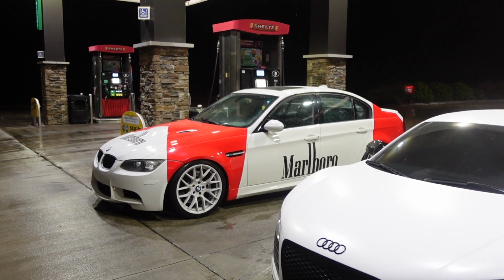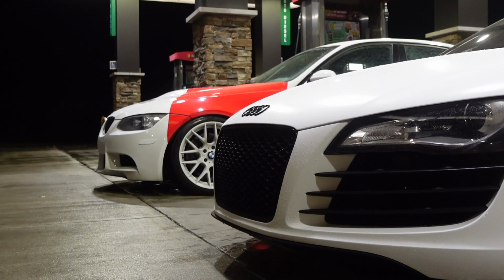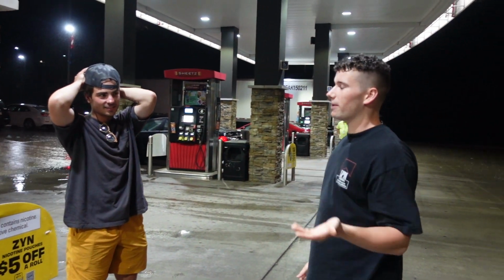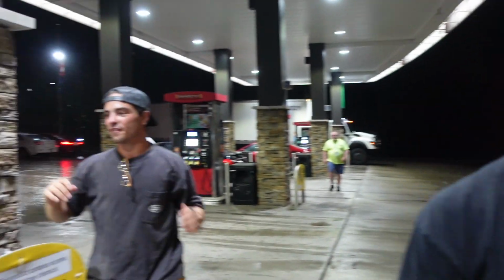But let's just take a second to appreciate how good these cars look. Dude, as soon as we pulled out of your plan, windows down, and I'm starting to feel some rain. And I put my hand out the window, and then it's just downpouring. Category 5 hurricane. I guess we'll see you guys when it stops raining and we go over to Swickley.